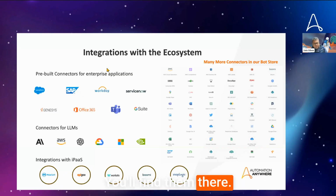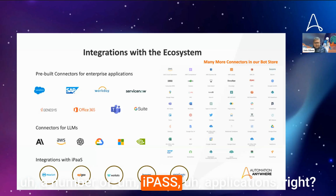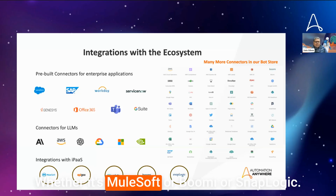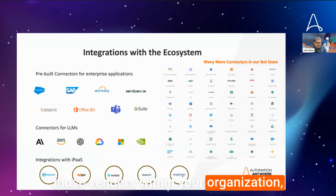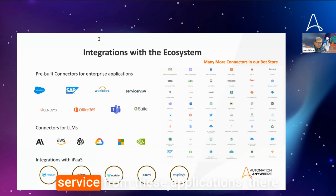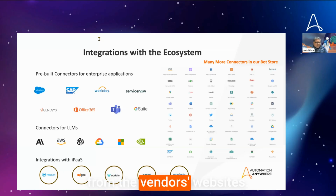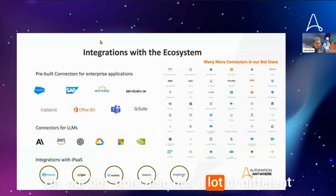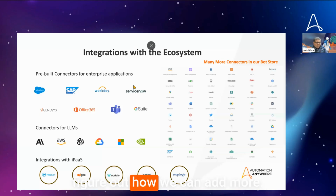You'll find them there. What we have also done is build integrations to a number of iPaaS applications, right? Whether it's MuleSoft or Boomi or SnapLogic. If you got ways in which you want to take advantage of APIs created by those vendors within your organization, you'd be able to easily call them directly from our automation or vice versa, right? If you want to call our automation cloud service from these applications, there are connectors available for those too. You'll be able to find these from the vendors' websites. Our bot store also has a lot of different pre-built integrations that you can consume. And then we're always looking to figure out how we can add more.